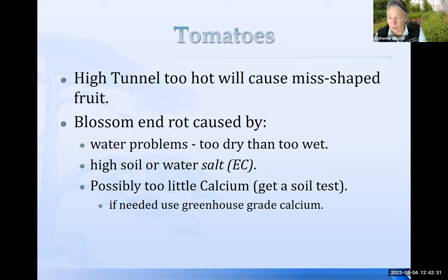Blossom end rot is going to be something you've got to be mindful of in a high tunnel too, because there are water problems. Too hot, too dry, too wet, and so blossom end rot. High soil or water salt levels, your EC levels, if that's too high, is also a contributing cause. Possibly too little calcium, but I think that's a lot more myth than reality. Wyoming soils are very high in calcium to begin with, and it's not ever a mineral that I worry about, but is it bioavailable to the plant?